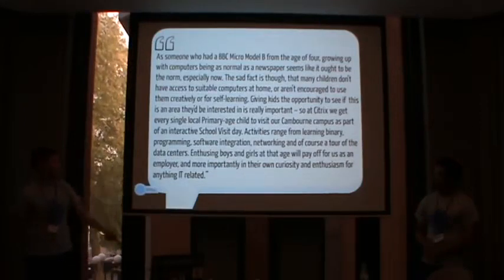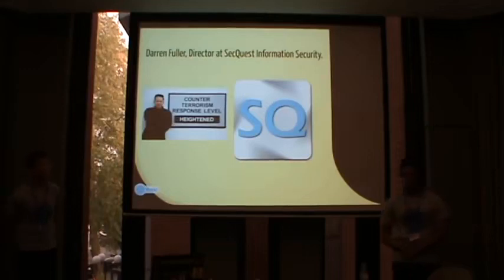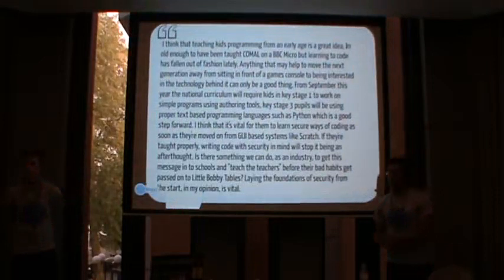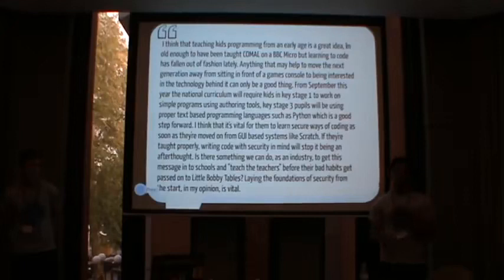And he also mentioned how Citrix do primary age child visits to the Cambourne campus in Cambridge, which is where they're based. The next quote is from Darren Fuller, he's the director at SecQuest Information Security. So Darren basically knows all about the national curriculum change, and he agrees with the fact kids should learn computer science. He also talks about how kids will start from key stage 1. They'll learn about basic GUI programming with games, and when they get to key stage 3, they'll be learning Python, Visual Basic, and more textual programming.